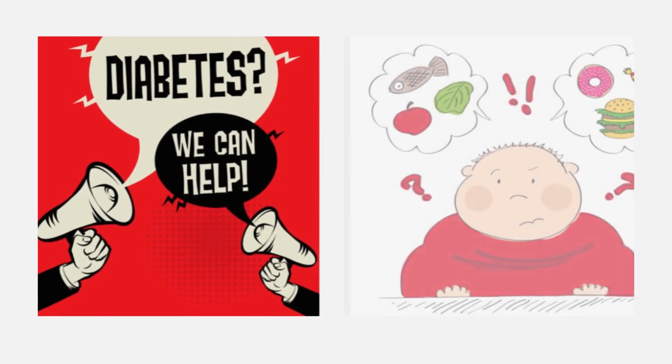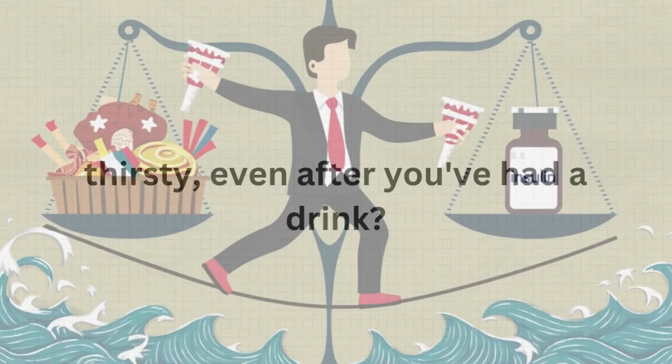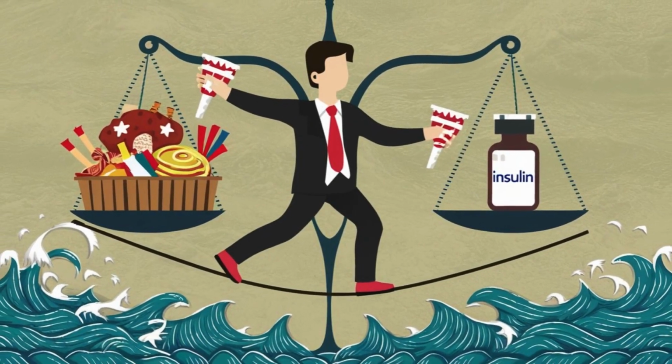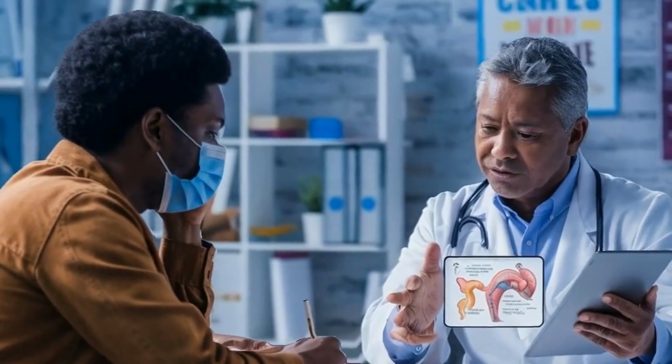Diabetes, types and warning signs. Do you ever feel incredibly thirsty even after you've had a drink? Or maybe you use the restroom more often than usual. These could be signs of diabetes, but don't panic.